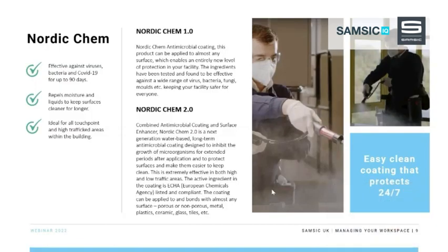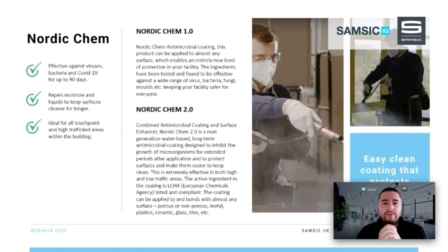And if we move on to another innovation that would be absolutely perfect for your hybrid working, our next product is called Nordic Chem. So Nordic Chem is an antimicrobial coating. This product can be applied to almost any surface. So it gives an entirely new level of protection in your facility. Now, it's effective against a wide range of viruses, bacteria, fungi, molds, COVID-19, and it keeps your facility safer for everyone. So really, it is effective against viruses for up to 90 days.